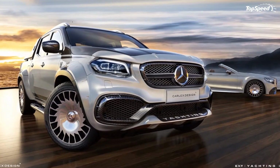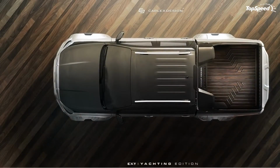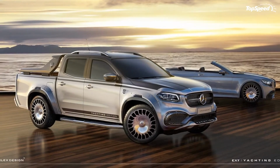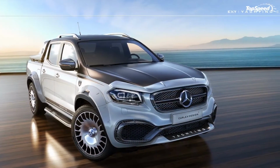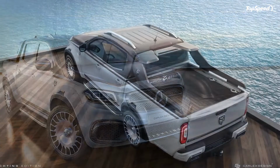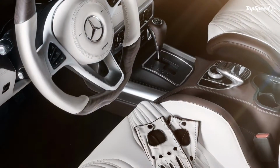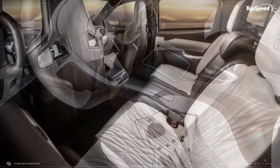Photographs probably do not do it justice, but we can see many additional pieces which differentiate the Carlex Design X-Class from the one produced by Mercedes-Benz. This opulent hue is only one piece of the puzzle. First of all, Carlex Design somehow landed a number of genuine Maybach pieces.